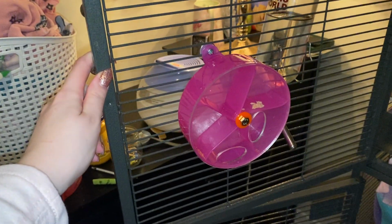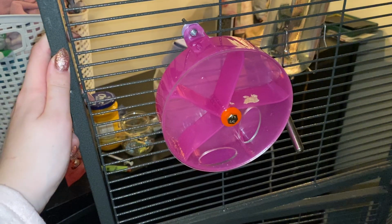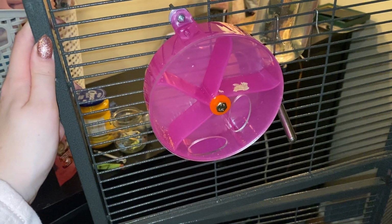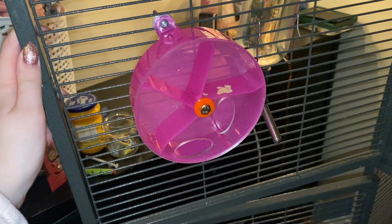Then inside I have this foraging toy from Amazon. It was pretty cheap, but it took a really long time to get here. But I filled it up like 2 days ago and they got all the food out anyways. So I think it might be time to move on to a more advanced foraging toy.